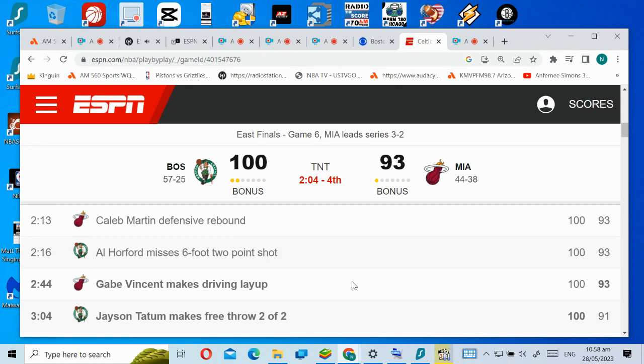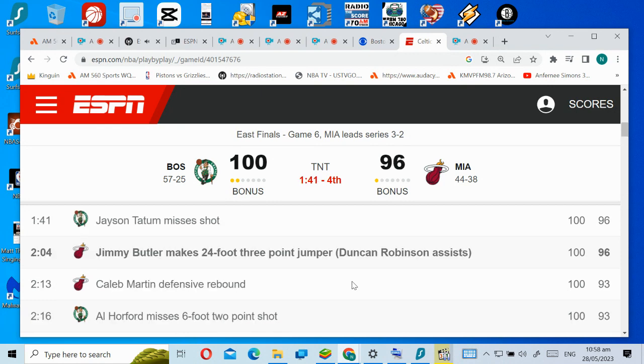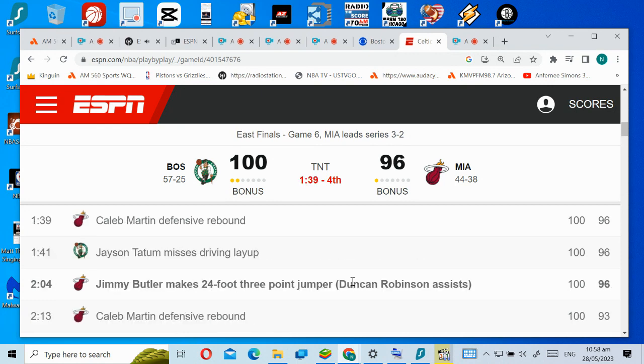And Tatum at the line, shooting 2. He's 13 of 13, make it 14 of 14 at the line. That's his 30th point. The lead back to 8 with 3:04 to go. A little bit of contact looking at the replay from Vincent, but not much. One more foul shot from Tatum. Bounces, now bends and fires and hits. 100-91, 3-minute mark. Boston 3 minutes away from forcing a game 7.